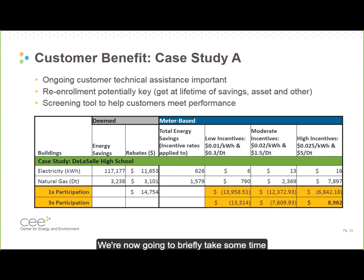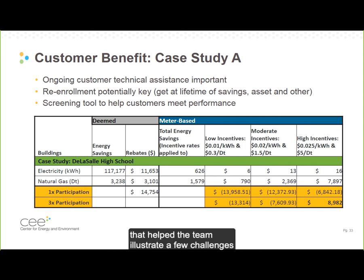We're now going to briefly take some time to look at two different case studies that helped the team illustrate a few challenges and practicalities of implementation of pay for performance, both from a customer perspective and implementer perspective. The table that you see at the bottom, we'll walk through that first.